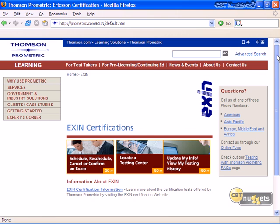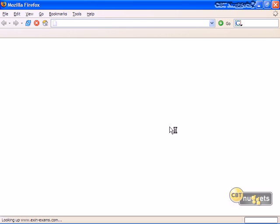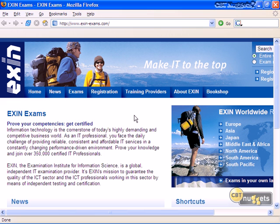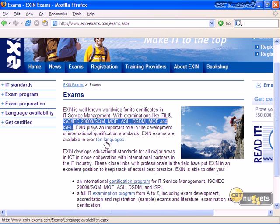On this web page, you'll find more information about EXIN certification if you want it. Once you're in the EXIN exams area, you can look at the exams tab. It'll show you that through Prometric, EXIN is going to be delivering IT service management exams, like ITIL. There it is. That's the one you're looking for. They also provide certification for quite a few others as well, in over 10 languages.